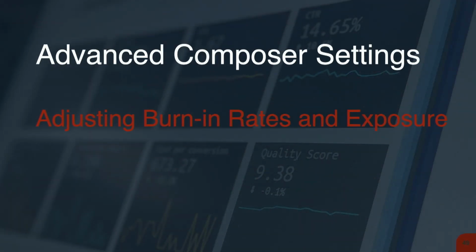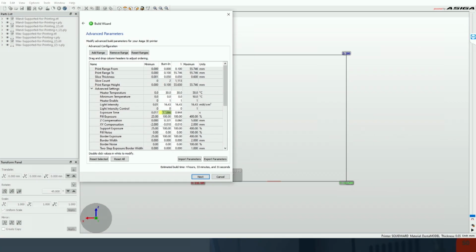So I was just speaking about burn-in rates, but let's talk about some of the advanced settings and why I go with Asiga specifically. The reason is you get this granular level of control, right? It's a printer that was built by engineers. They're not in the dental industry initially. There were a bunch of engineers who just happened to stumble into dentistry, and we've kind of adopted this as one of the most popular printers. But when you get to the advanced parameters on your build, you're able to set all these little tiny settings.